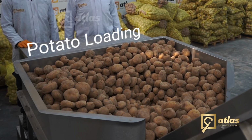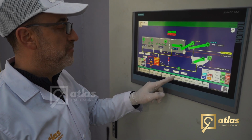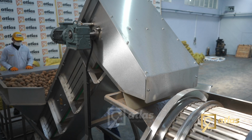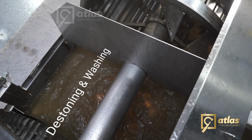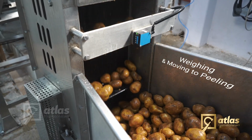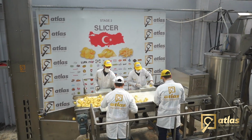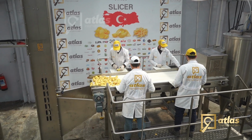Every batch of natural potatoes begins its journey in the bunker with careful unpacking, destoning, and thorough washing, ensuring purity and quality from the very first step. Our precision peeling system guarantees consistency, while our quality control inspection team ensures only the finest potatoes proceed.